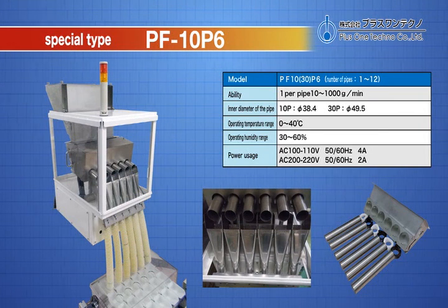Special type. Excluding measurement parts such as load cells, it is a device that has the capability to perform more uniform work than the vibrator system without being classified using pipe feeders.